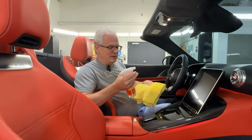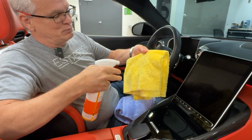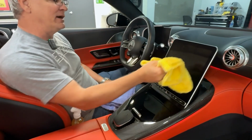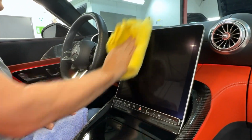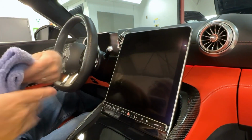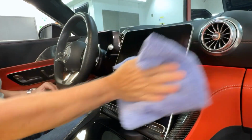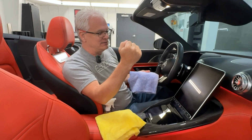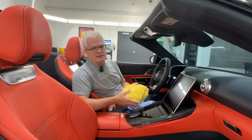Okay, enough talking. Basically, what I'm going to do here is take my Esoteric Interior Detailer, spray once or twice right into the towel. You can even work it in a bit. And here on my screen, I'm going to go in and work it in circular motions. Like I said, I can either flip my towel over or take my secondary dry towel and do a light buff afterwards to make sure you get everything. Now, if you have a flashlight, this is a great time to inspect it to make sure you don't have anything left down here in the corners or whatever. And it's going to be that simple.